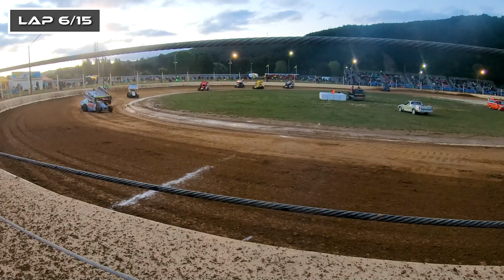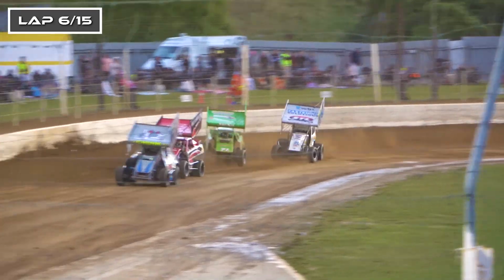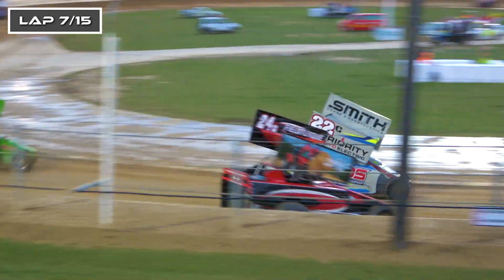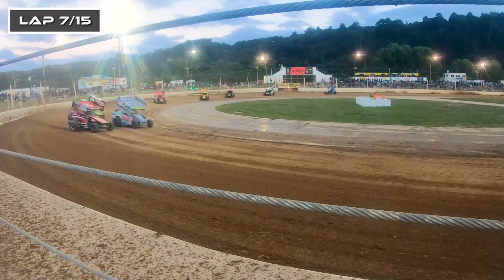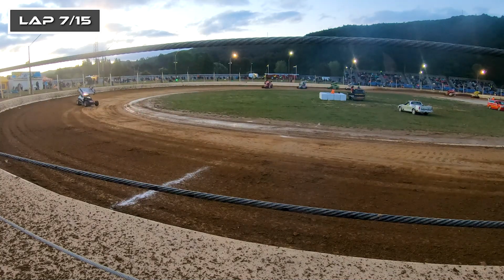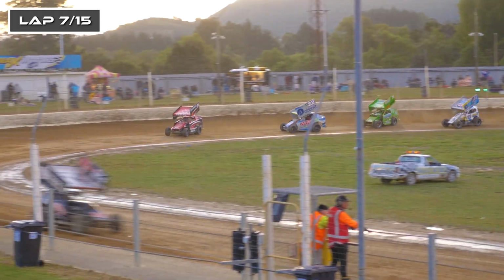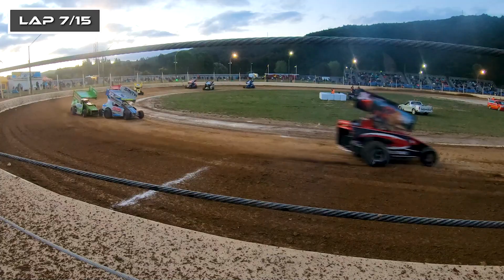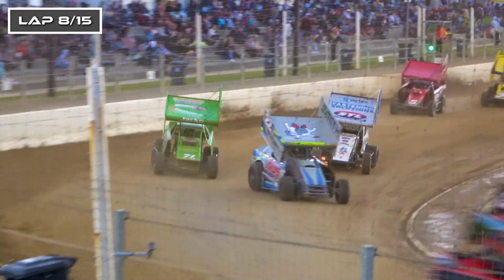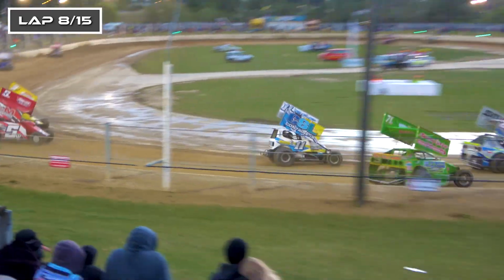Oh, never one to miss an opportunity, Carl. So yeah, slots straight in there behind Hayden. And Hayden holds off Carl Hinton. Carl goes round the outside, round the outside. He's made it. He's made it. But look at that. Jonas and Bunter pulling away from the field now. Look at that room. Oh, a little bit of a mistake there from Hayden coming out of turn 4, but he's still holding off. But look who he's trying to hold off.